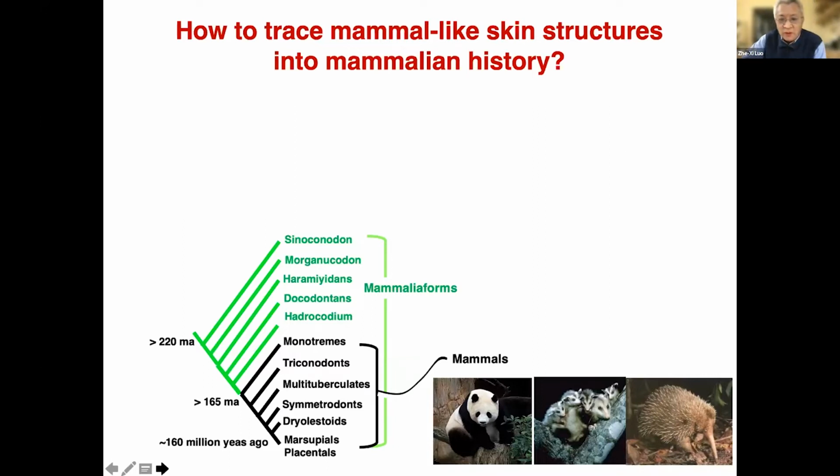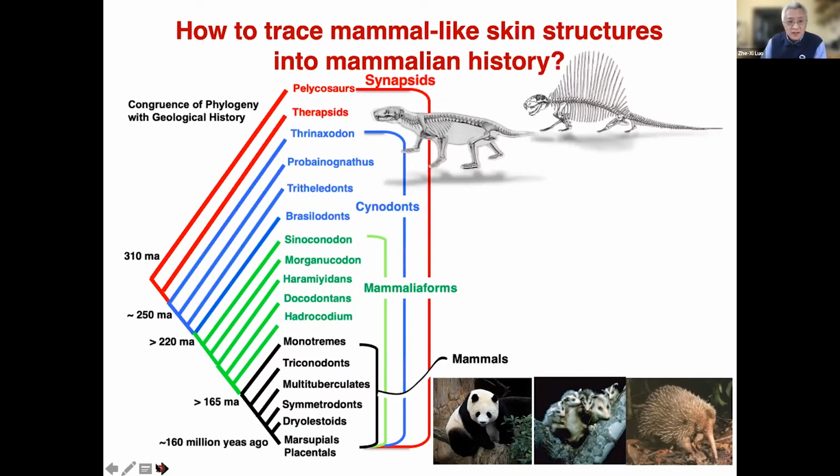But this modern mammal group, with all these characteristics of spines and hairs, and so on and so forth, is actually a subgroup of a more inclusive phylogenetic lineage or clade we call mammaliaforms. And this mammaliaforms group, in turn, is part of a larger group called synapsids. Essentially, modern mammals go back to at least 165 million years. The more inclusive group, mammaliaforms, goes back to about 220 million years. And the still more inclusive group, synapsids, goes back to 310 million years.